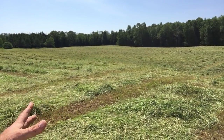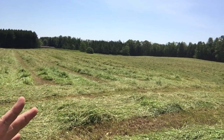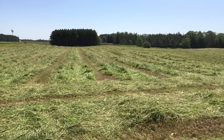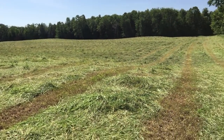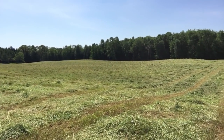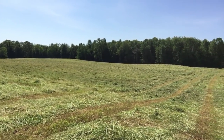This field right here is a phenomenon. It has always yielded an insane amount of tonnage of dry hay for us. And if you're lucky, the second crop regrowth on here, I say it that way because last year we weren't that lucky. Mother Nature didn't help out. The second crop regrowth on here is amazing.